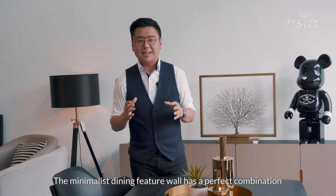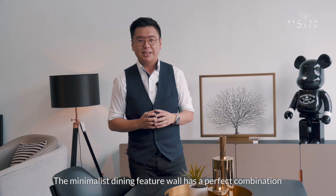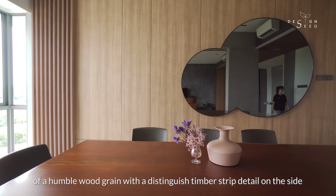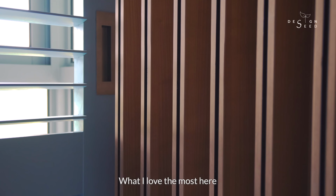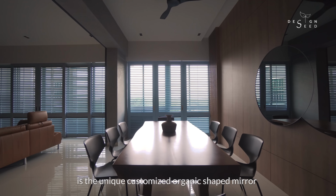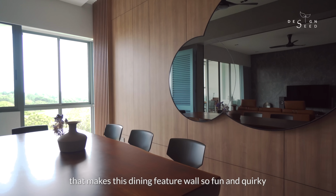The minimalist dining feature wall has a perfect combination of a humble wood grain with a distinguished timber strip detail on the side. What I love most here is the unique customized organic shaped mirror that makes the dining feature wall so fun and quirky.